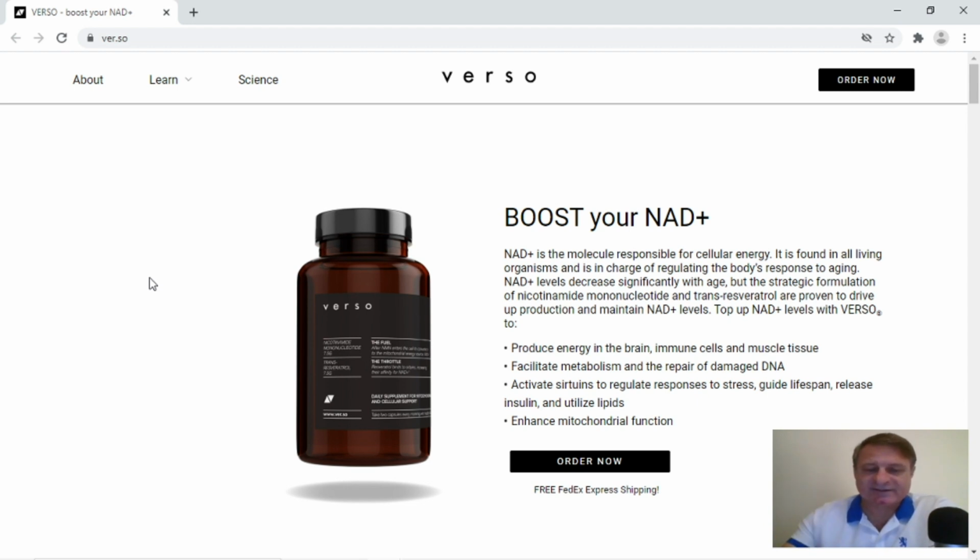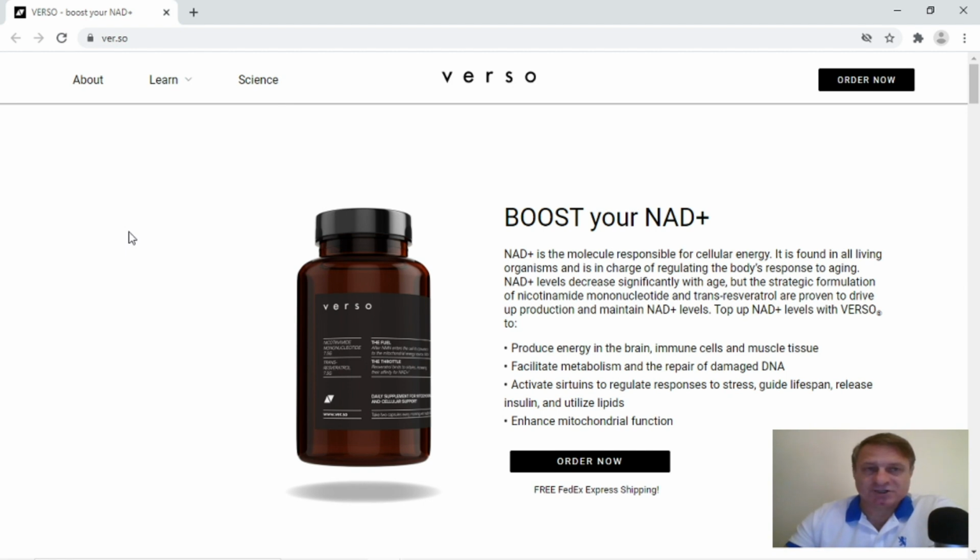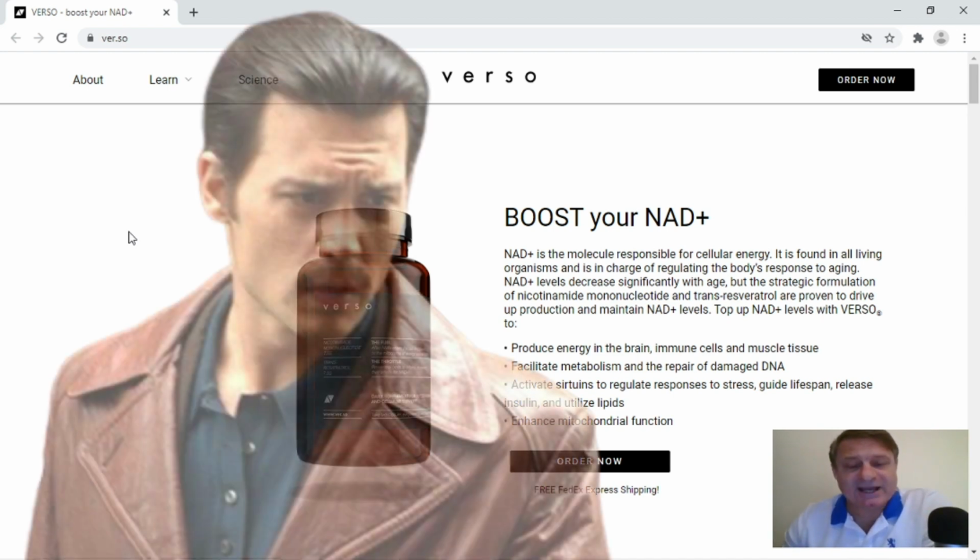So on first sight, this web page looks very professionally designed. This is their homepage. If you click on Verso, it will just take you back to this page. So they've gone for the order now, buy it option, as opposed to possibly an introduction to the company, what the benefits are, a gentle easing in. They've gone straight for the hard sell. So will this site be a diamond or will it be a fugazi?